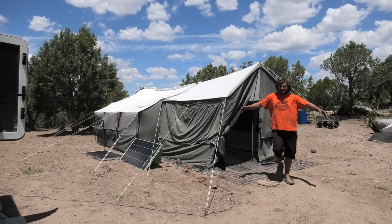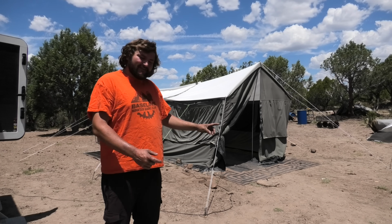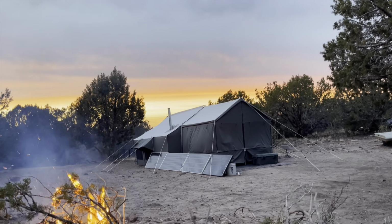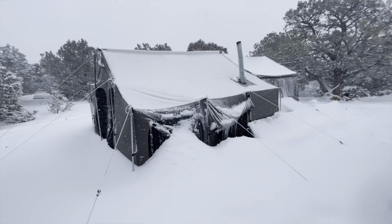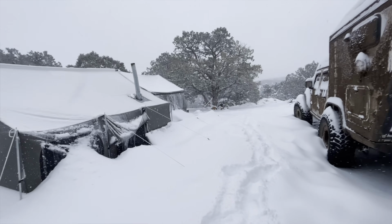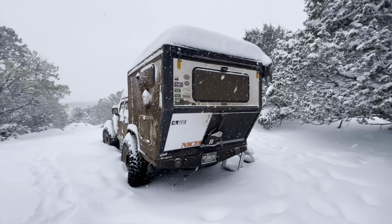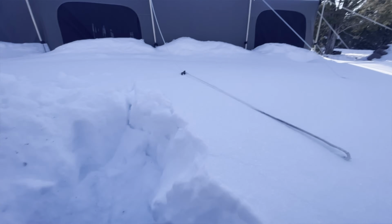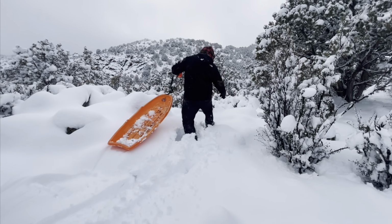Oh, hey, welcome. We're here at my off-grid property where I've had this Kodiak canvas tent set up for almost 9 months through the most grueling winter that Arizona has seen since I've been alive. I was here for 24 days straight. I hadn't left at all because the snow was so high. In some spots around the property, it was literally knee deep. You'd sink up to your knees in it. To my knee at some point.